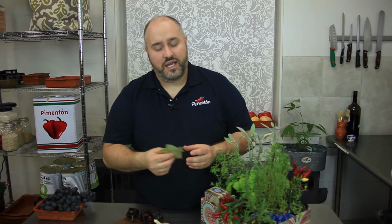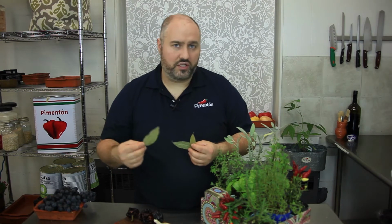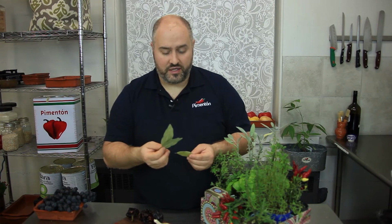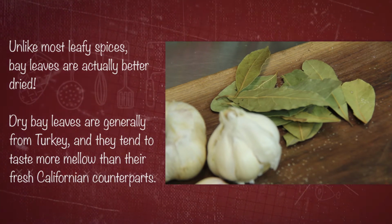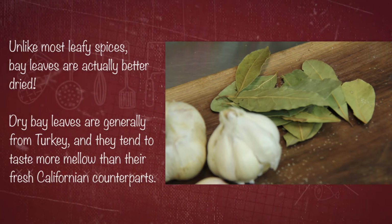Bay leaves are one of the most important spices as well. In the Mediterranean, you use this a lot for stews, slow cooking, pork, lamb, and it's used a lot in Morocco and in Spain. Mainly what you do is put the whole bay leaf into your mix, and then you take it out. It's a very important spice in the Mediterranean.